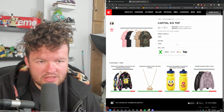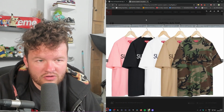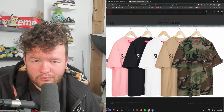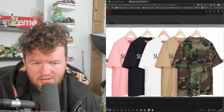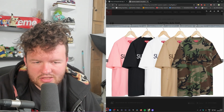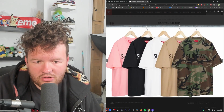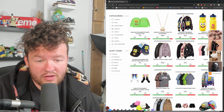Then we got this t-shirt, the capital SS top. It just says Supreme on the front. You know what? I feel like that camo one, anything camo is doing pretty well at the moment. How much is it? $68? Is that camo one looking pretty cool? That and the pink, perhaps. Maybe even this colorway. I can see the camo one doing well. I don't know why. I could be wrong, but it looks nice. Am I thinking right?